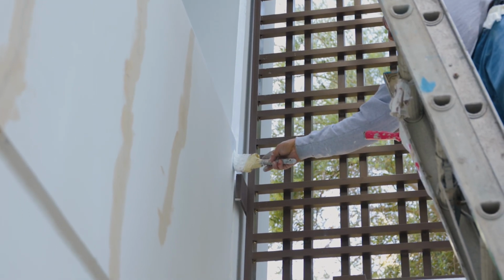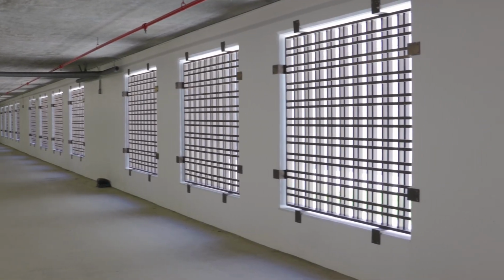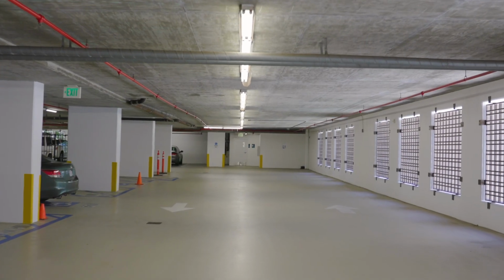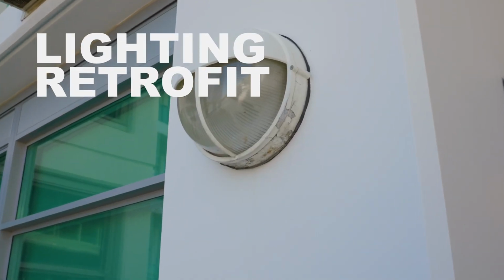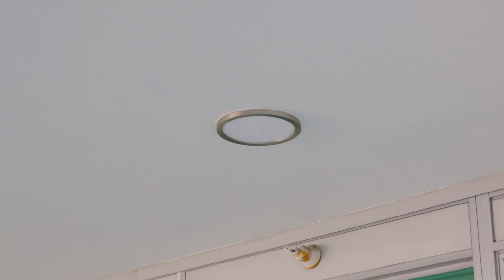The parking structure was an area that received painting. We were able to also complete in the lowest areas of the parking structure epoxy injection to prevent water intrusion. We were also able to complete a lighting retrofit on the balconies to bring in modern lights.